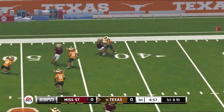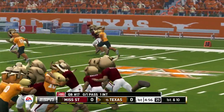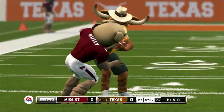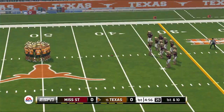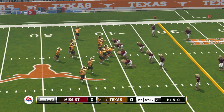Throws it into coverage, and it's intercepted. And down he goes at about the 41. Good job to pick that ball off. He did a great job at getting in that passing lane and coming away with the ball. First down, 10 to go. Ball on the 41.